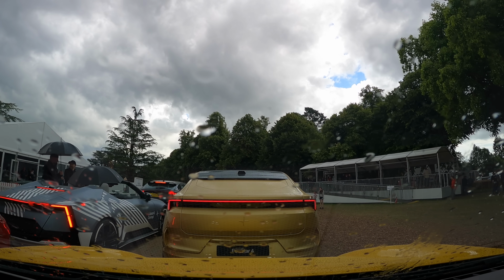So unfortunately, although it's been beautiful and sunny all day, thunderclouds came around maybe about an hour ago, and it's now raining. Which isn't ideal, but oh well. We have four-wheel drive. We have 630 horsepower.